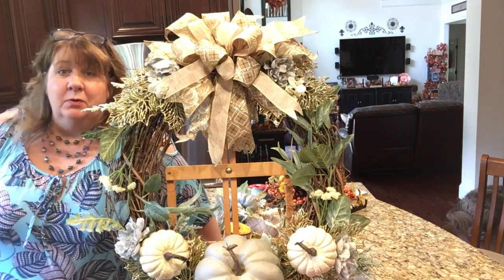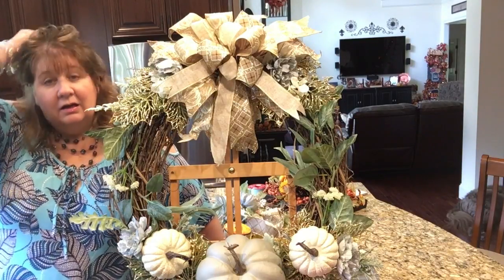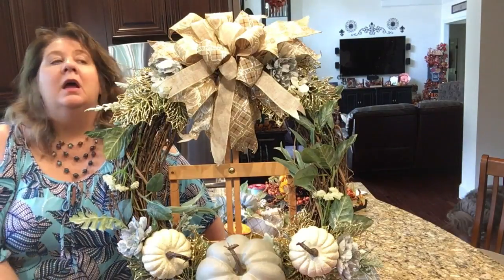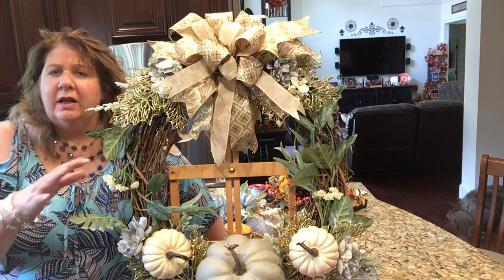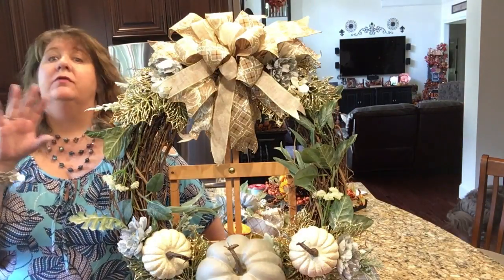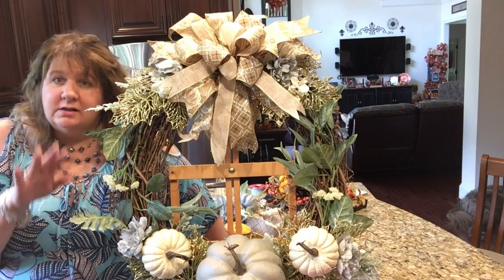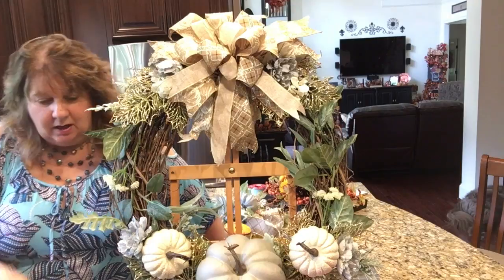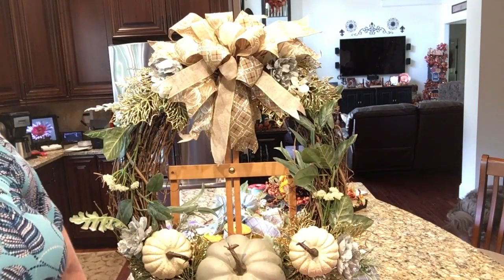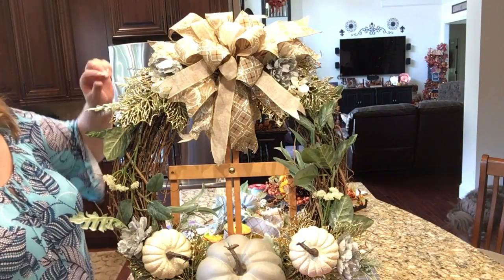I will admit that this one has been, you know, having to stand and hold it the way I have to hold everything, and trying to figure out that less is more sometimes. Sometimes I really have to back off of all of the accent pieces and say, let's not go crazy here. Calm down, Arlene, calm down. You don't need everything under the kitchen sink on the wreath. So I tend to put a lot of accent pieces on, but sometimes, like I said, less is more.